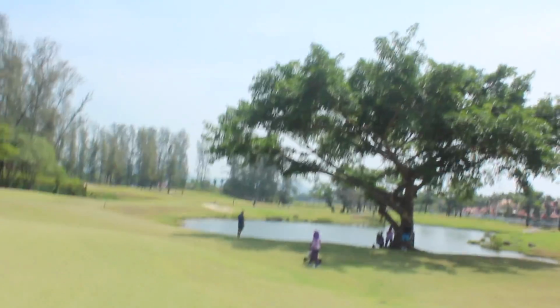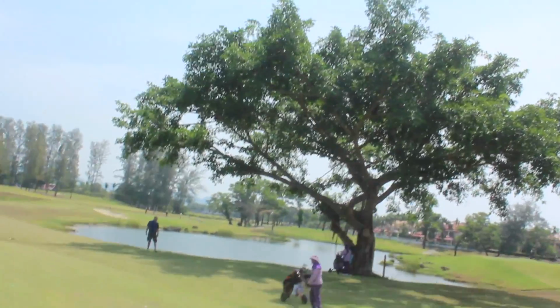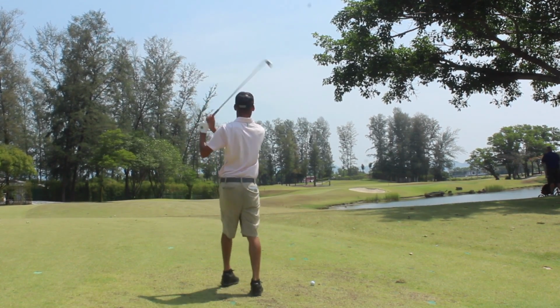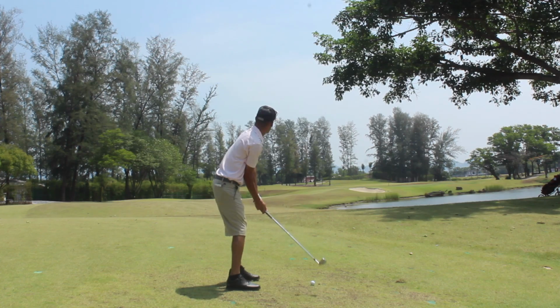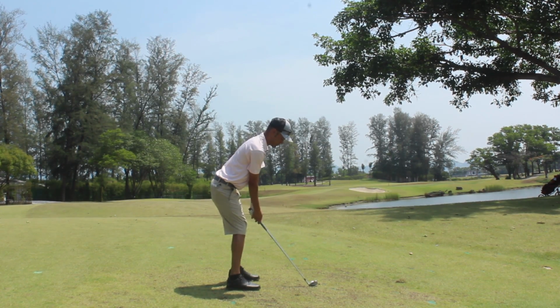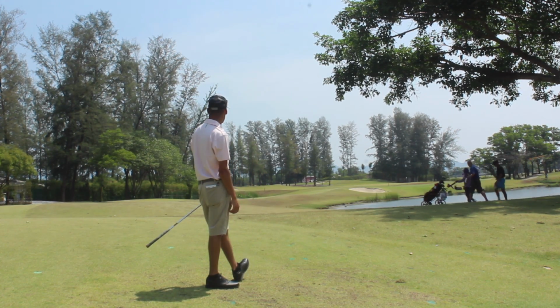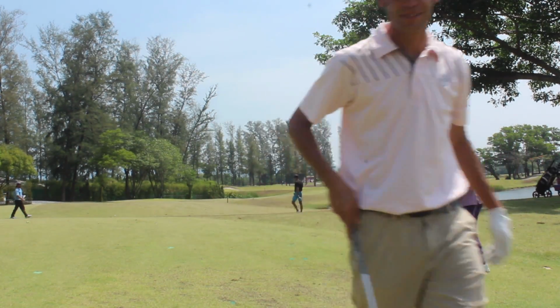Ooh. So it looks like I have some tree problems. I definitely do not want to hit a club that can get near this tree. Next time I'll probably aim more left, but this looks like the kind of shot I do not want to hit. Short, but that was pretty good. It's close to that tree.